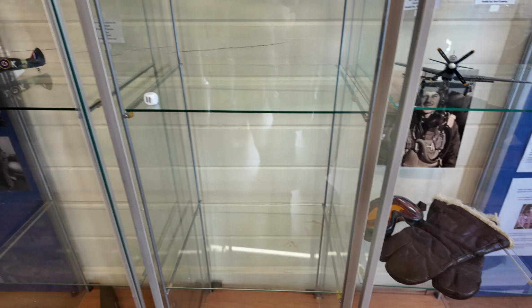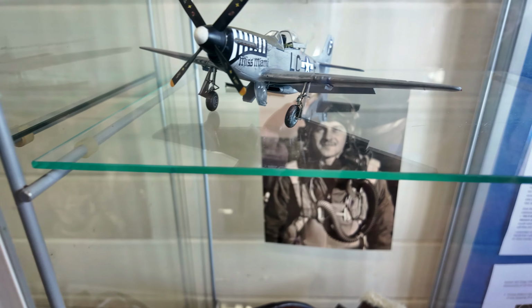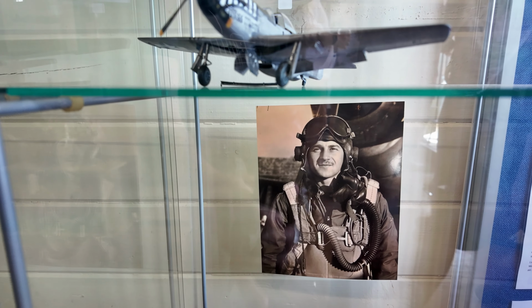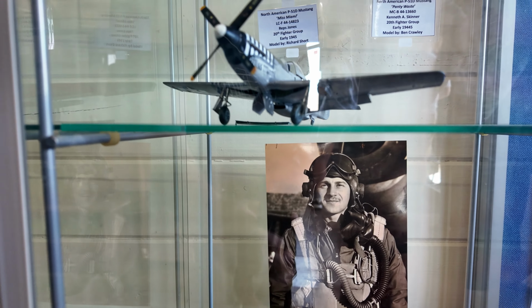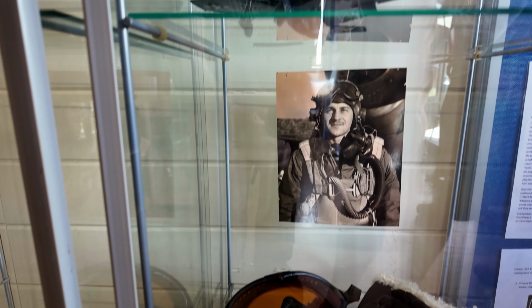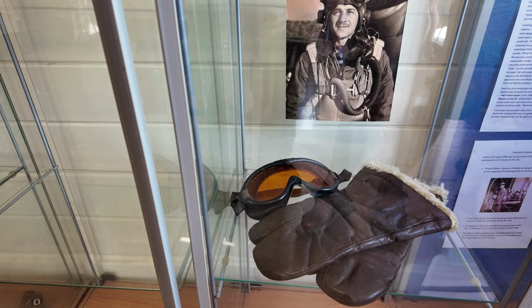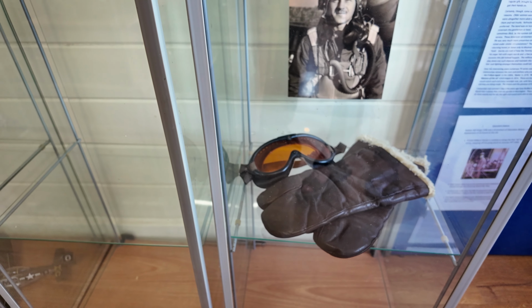The goggles at the back there are the same goggles in the actual photo of the pilot there. So that's Kenneth Skinner, who was based here, and whose grandson is with us today, who's come over from Chicago to be with us. And those goggles, it's a one-time only display. They're here today, but are going back to the States with him. But those are the goggles that he's wearing in that photo taken in 1945.